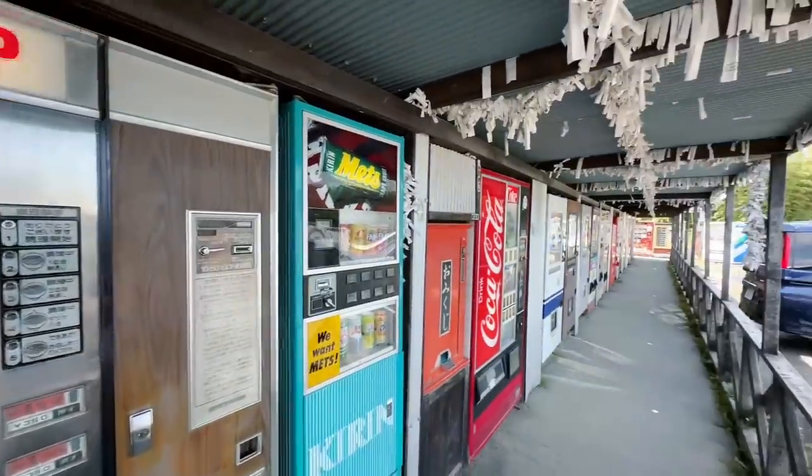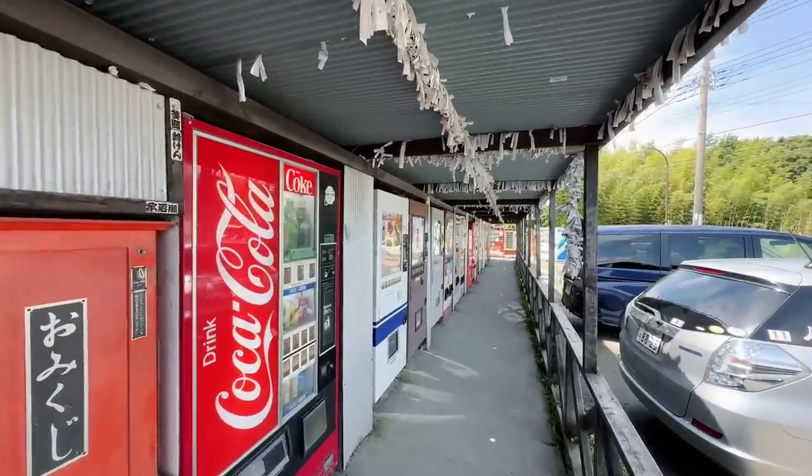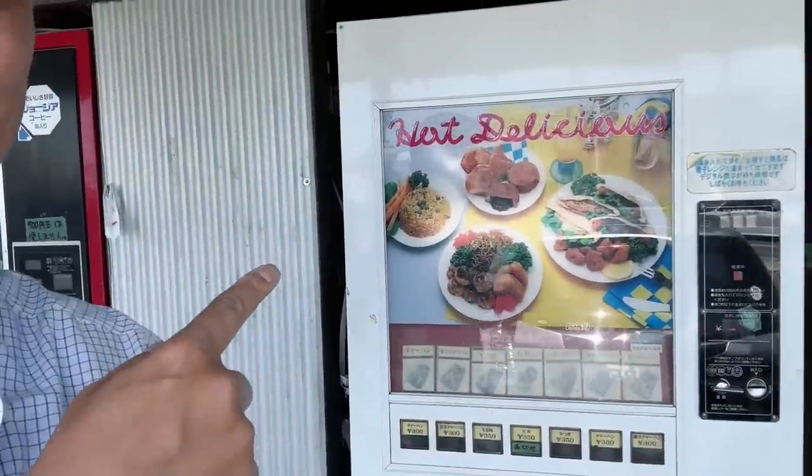So one of the reasons why the vending machines aren't as interesting these days, can anybody tell me? This is a poll question. Why aren't there hot, delicious vending machines like this one here anymore? Why are these dying out? In fact, Nichidei was a company that had the hot food vending machines. They stopped the production of it about 2 years ago, so they no longer have those hot food vending machines. The microwave ones, they're gone. Do you know why?